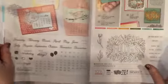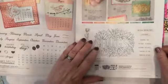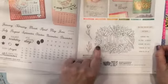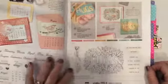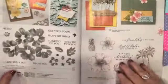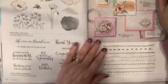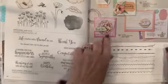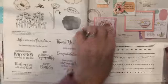We didn't get very far. Margaret, what is your favorite new stamp set? I love this, Hugs. I want to get that. It's a die. It says Hugs, and it shows up here. I'm going to flip over. I have these. And what is wonderful about Stampin' Up is they give you such beautiful ideas in the book of things that you can do to create cards.